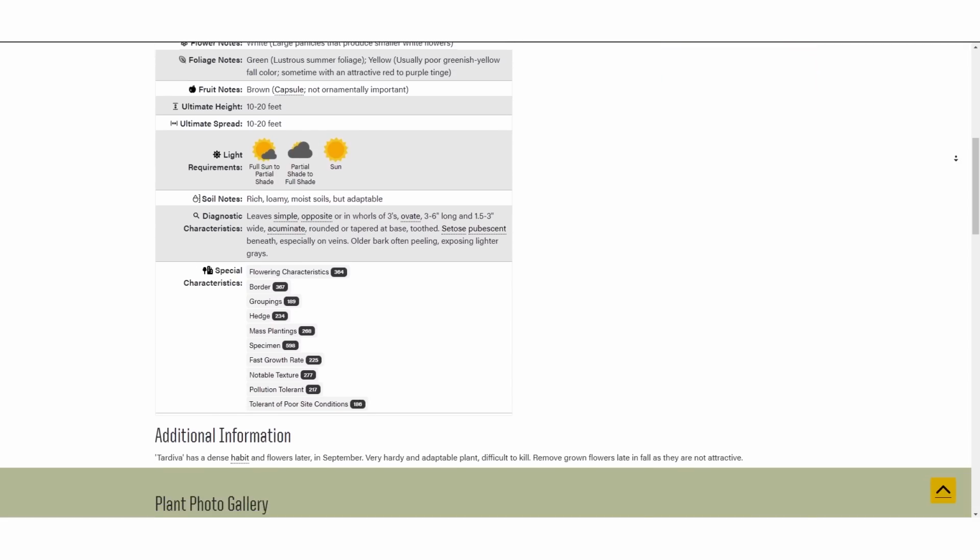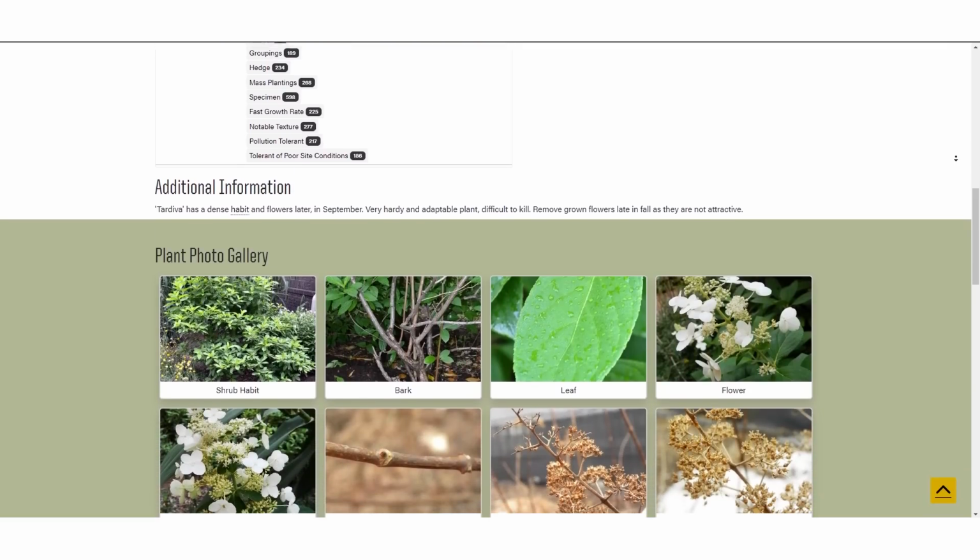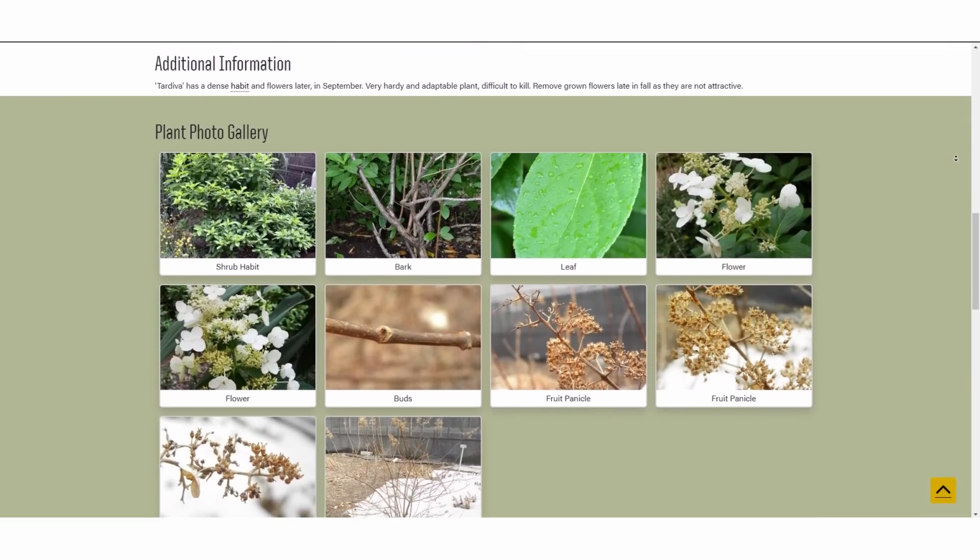So Panicle hydrangeas are native to Asia. You can find them in Taiwan, Japan, Korea, all the way up through Sakhalin Island, which is off the coast of Russia. And so that's like a pretty broad climate area.